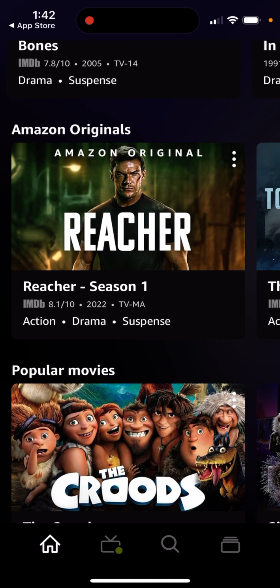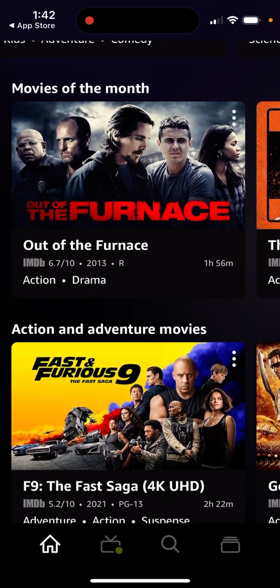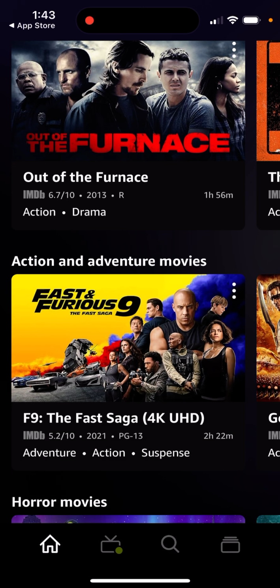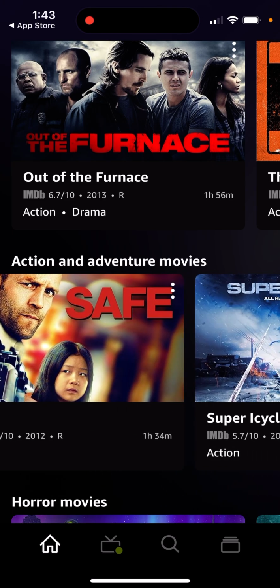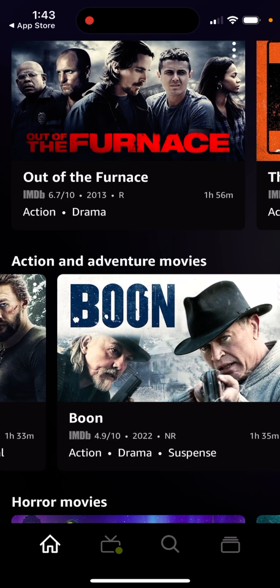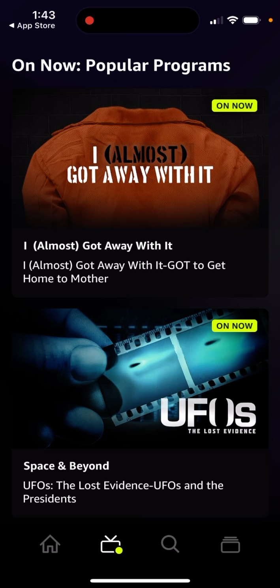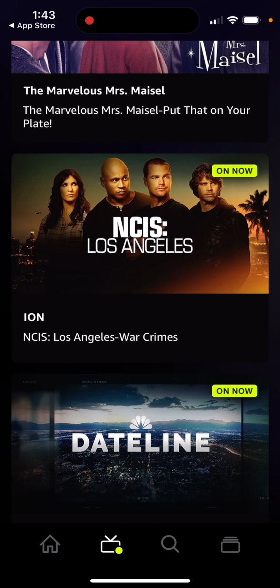Then there are some Amazon originals. Then there are some popular kids movies, so you can use it for kids. And then, as you can see, there's Fast and Furious. It's pretty cool. It's safe. So there are some movies with well-known actors, but maybe they're a bit older movies, older titles, TV, drama. Then you can also watch some popular programs, something around that.